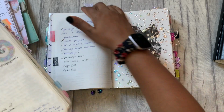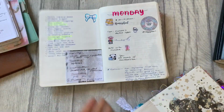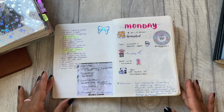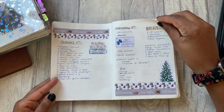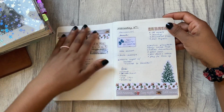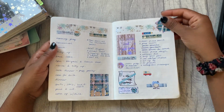When I first started this Stalogy, I'll just make sure there's nothing private on there. I hadn't figured out my style. I hadn't really figured out my planning system. And so I ended up using a sticker kit, and even though it was really beautiful and would have worked really well in other planners, I wasn't happy.